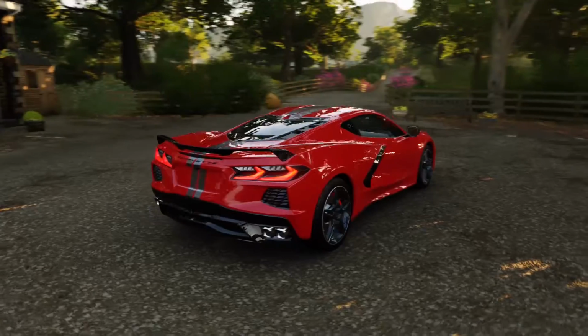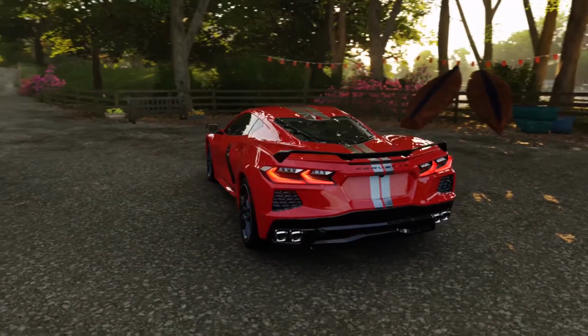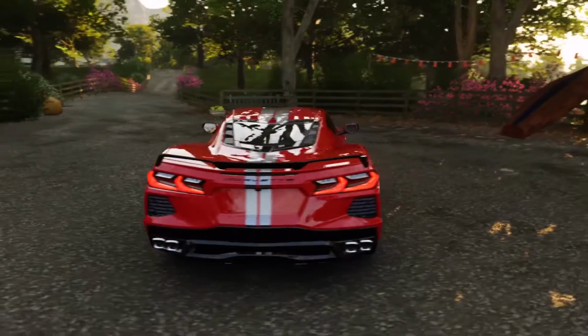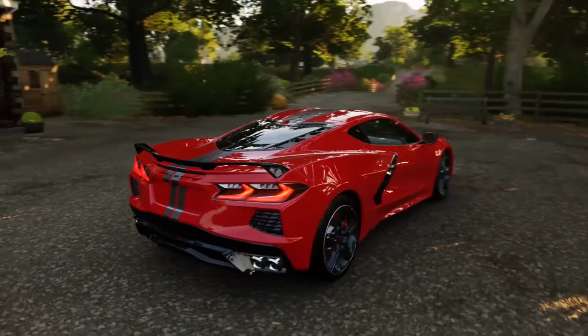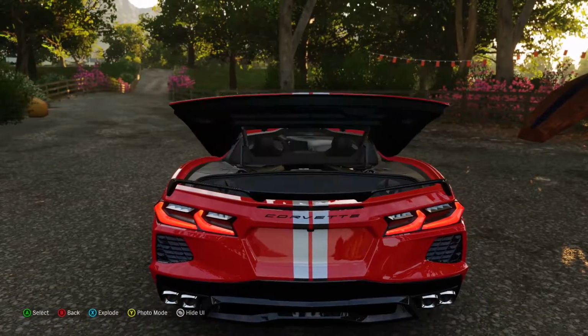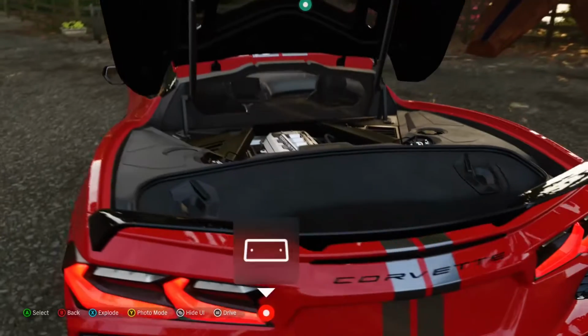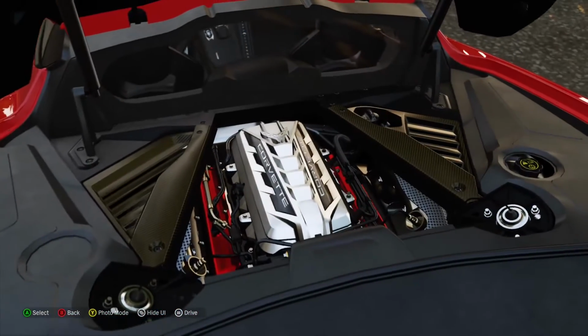To get this, by the way, you have to do a championship. It's not that hard. It's only three races. It will take about 10 minutes maximum. So let's go over the design of the vehicle. We have pretty good rear tail lights and whatnot, and even the front is really good. But let's look at the engine.